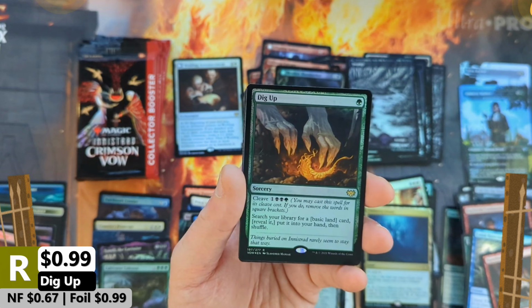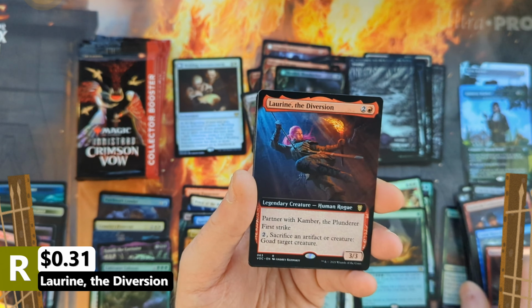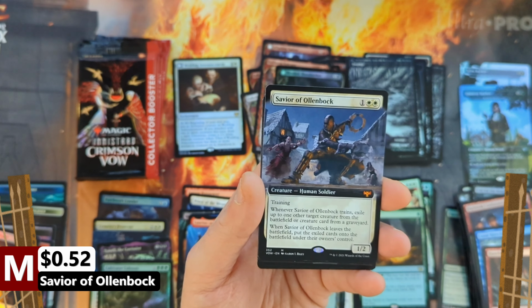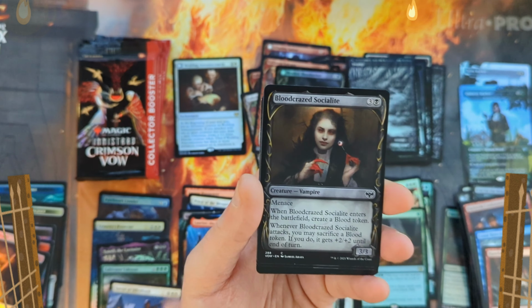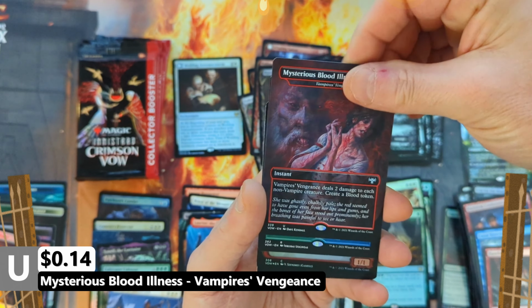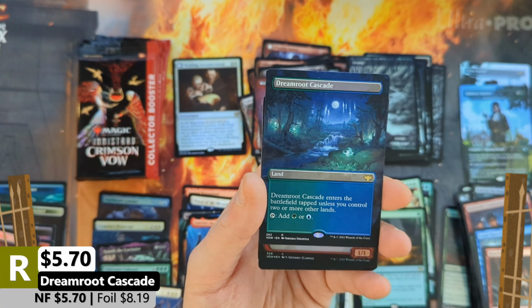Then we've got ourselves a Dig Up as a rare from the main set, followed by Lorianne the Diversion coming in from the Commander subset, with a Savior of Allenback coming in as a Mythic extended art. Then we've got ourselves a Blood Crazed Socialite, followed by a Mysterious Blood Illness, non-foil, and a Dreamroot Cascade coming in as a borderless land.